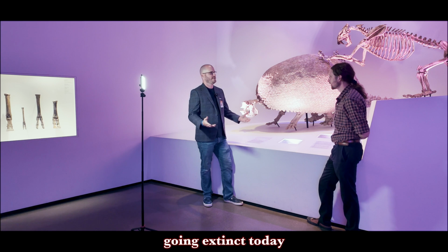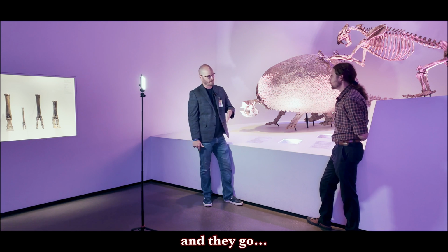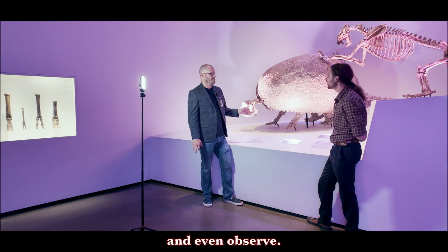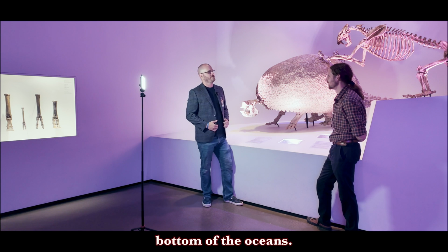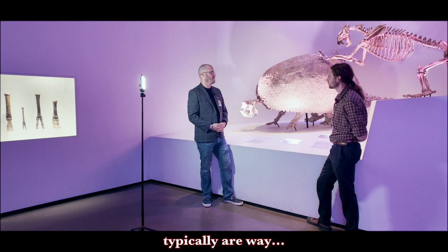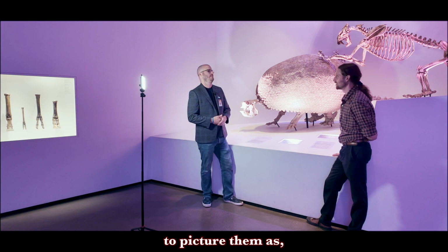There's creatures going extinct today. Absolutely. That have been around for hundreds of thousands, millions of years, and there's creatures going extinct today that we never even had a chance to discover. We don't have any knowledge of them, which is crazy, especially in the bottom of the oceans. But extinction events typically are way more protracted than what we tend to picture them as. Absolutely.